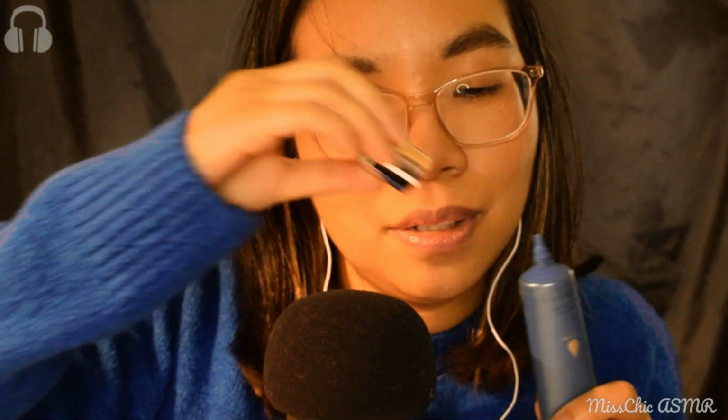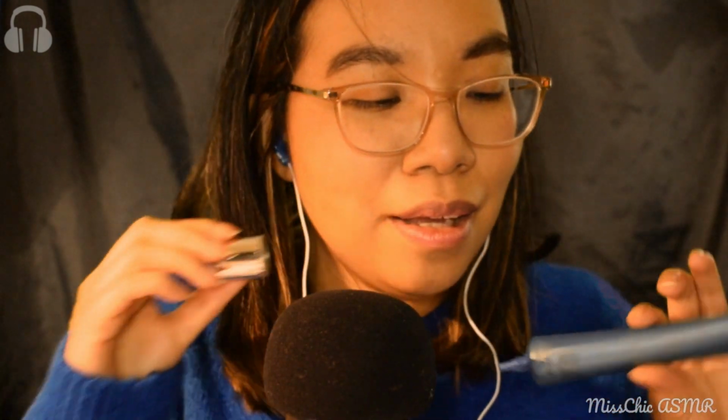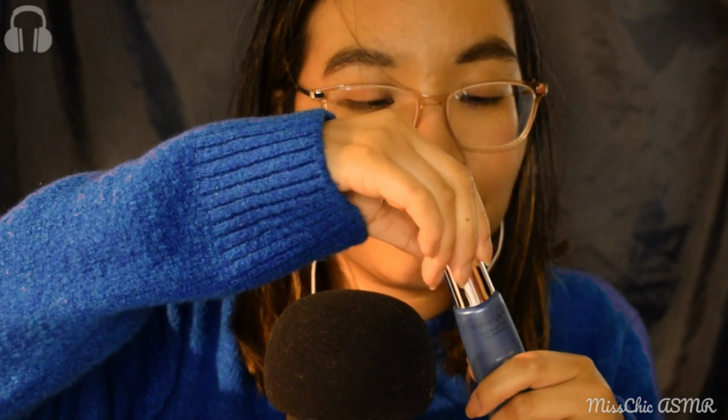But this is one of my favourite serums. It's got a nice thick formula. And this tube as well, it lasted for a really long time. This is, let's see, 50ml, but it lasted for ages.